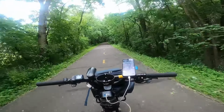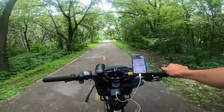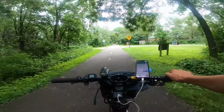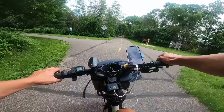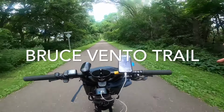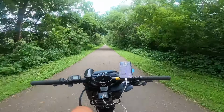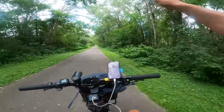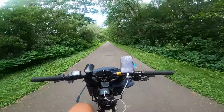You can see right there, they're putting in some fresh tar. Okay, and then right here we've got the turn for the Vento Trail, which is what we're going to do. And Vento Trail is a different trail. Gateway State Trail goes way out towards Stillwater. Vento Trail just goes up to Maplewood, about somewhere like that.